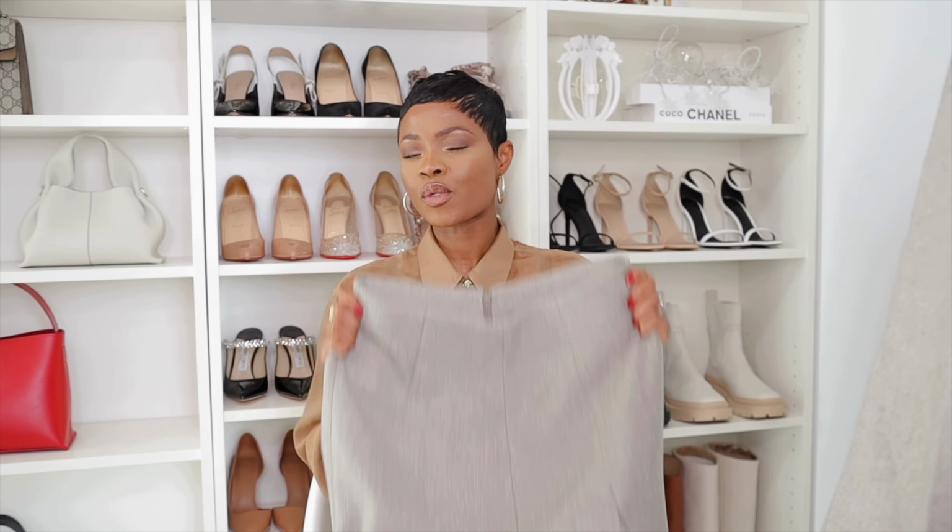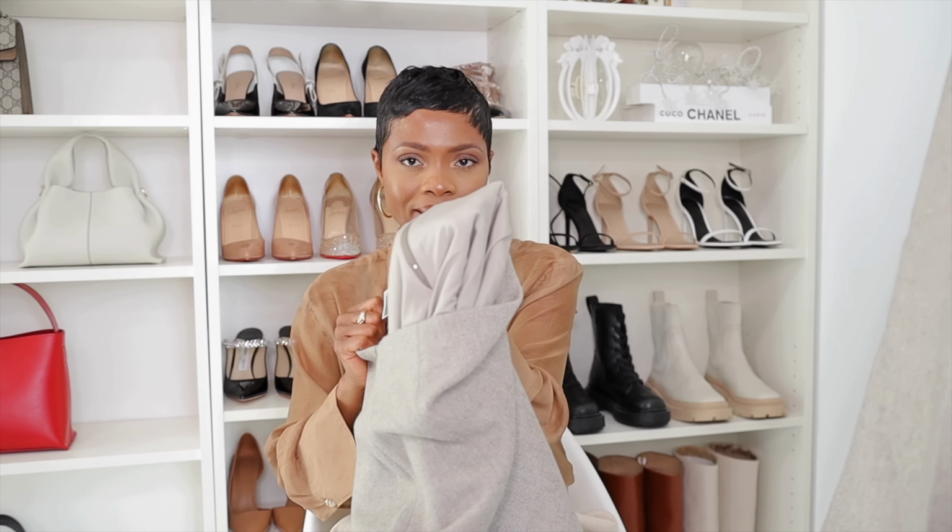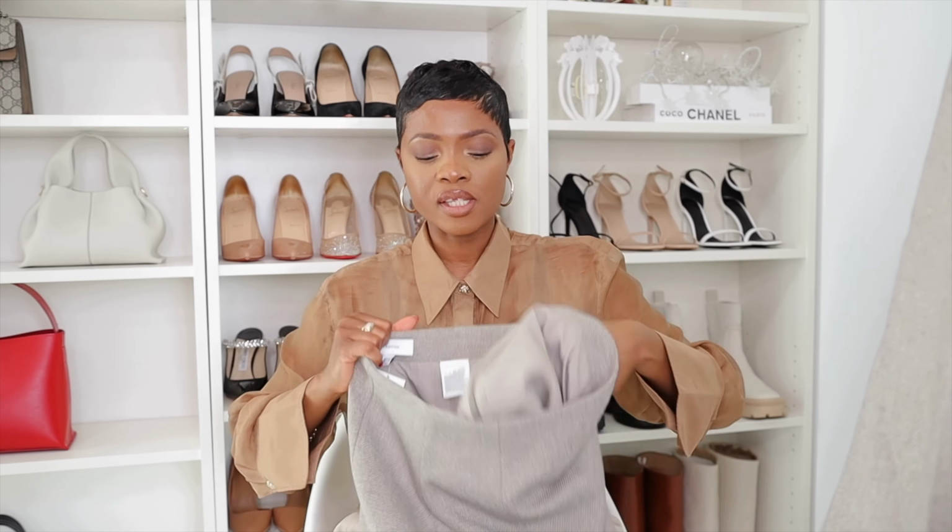Beautiful structure. Like I said, I went a size too big. Probably that's the reason why you can't really see the tailoring or the silhouette. Even with me using the belt, I still didn't feel the vibe. But I do recommend the quality. Inside it's pretty neat and lined. This is perfection. Such a skirt is perfect for every day as well.